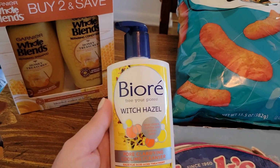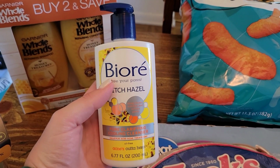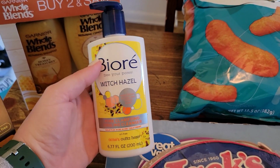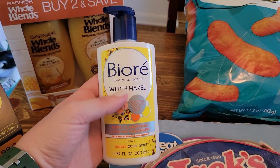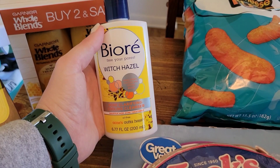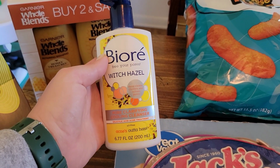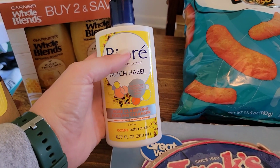And I got some face wash for myself. This is not the one that I've been using. It's the same brand, just a different kind. This one's the Witch Hazel. I couldn't find the other one on the app. I've been getting, I think it's Rose Quartz. It's been working good for me. Couldn't find it, so I got this one. Maybe it'll do good too.